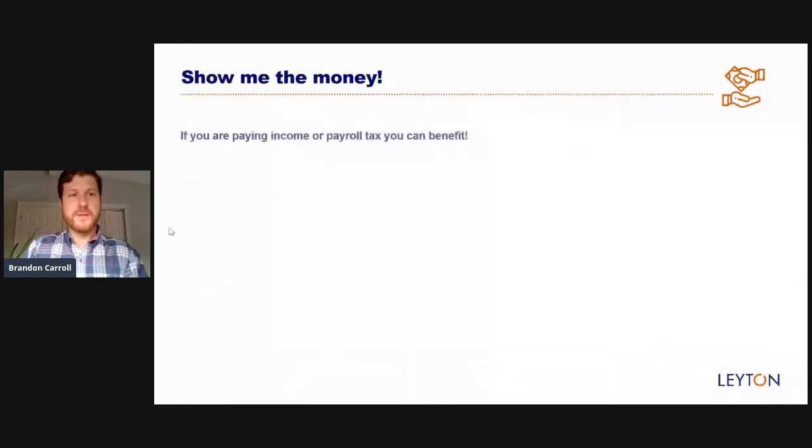So, show me the money. How does this all flow through, and how does it work from a tax perspective? If you're paying income tax or payroll tax, you can benefit, and here's how.